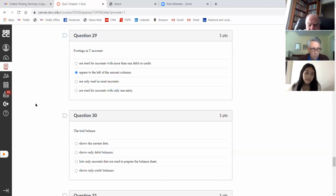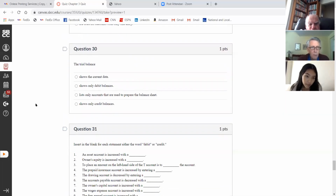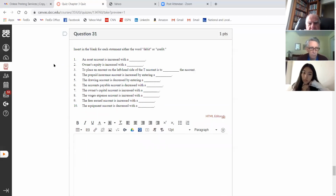Roby, what does the trial balance do for us? Lists the accounts that are used to prepare the balance sheet. What was your answer again? Maybe it either shows the current date or lists only accounts that are used to prepare the balance sheet. The answer on this one here would be the date. Okay, it has a date, but it doesn't show just the debit balances. It shows the debit, that's right, and the credit. There you go. And it lists all the accounts, not just the balance sheet. Right. Yeah, going forward, you're going to see something called a post-closing trial balance, but that's different, okay? Let's see what else we got here. Holy cow. Here we go.